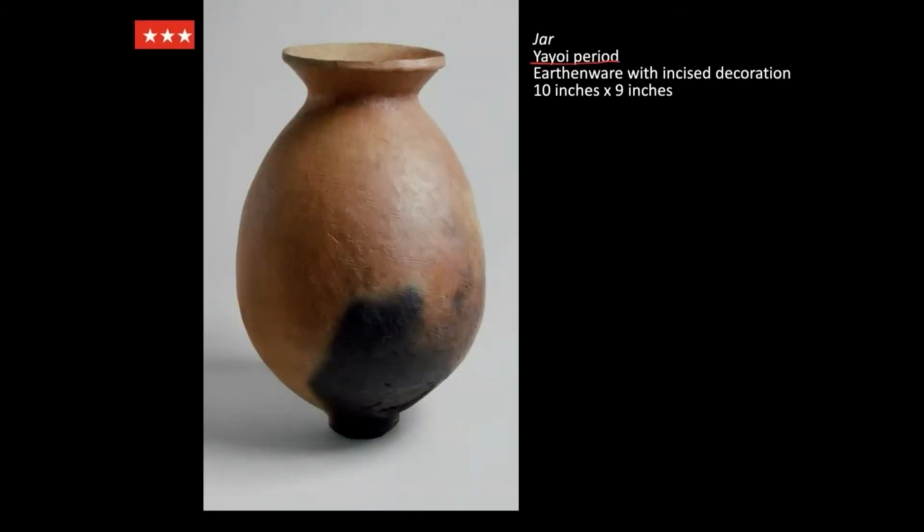In the Yayoi period, they now can make a smooth surface with colors. Depending on the clay, which includes a lot of copper, it can create a little bit of red color patterns like this.